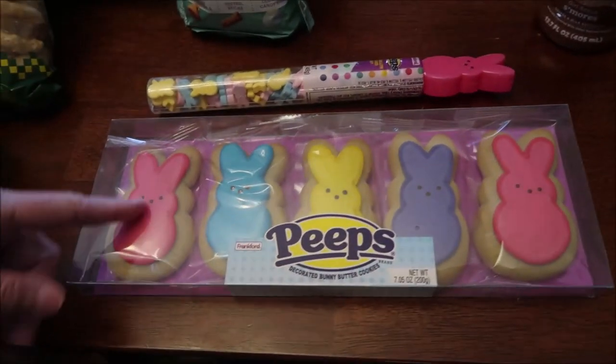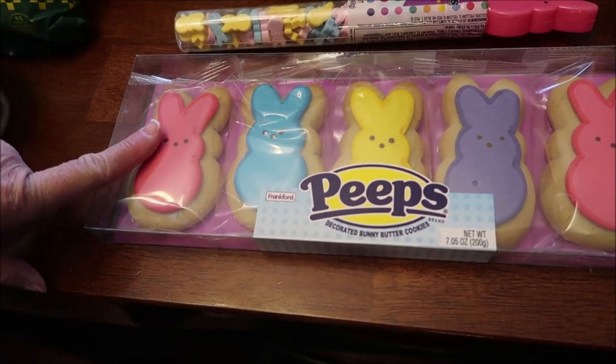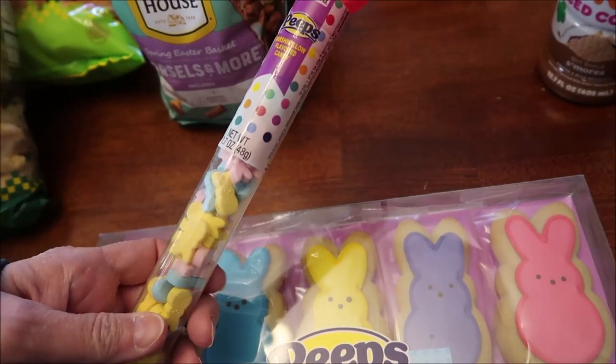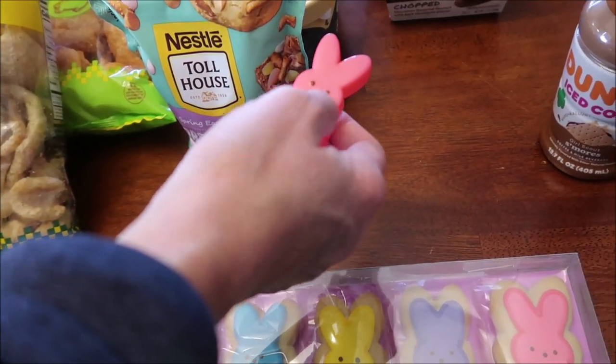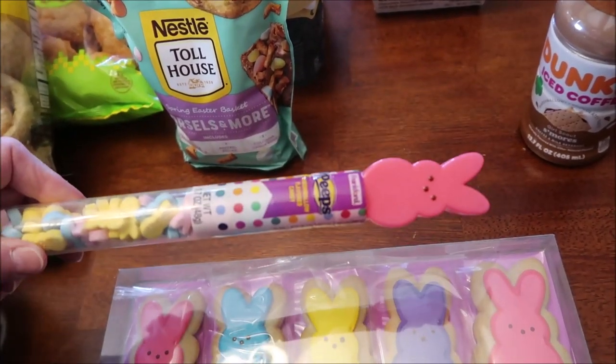And then a lot of people were like, hey, I'd like to see a review of those. So we went back to Walmart. I bought the Peeps cookies. They're shortbread cookies. And then I also saw these marshmallow flavored candies. And you can get a different rabbit, different colors. You can get yellow, blue, or pink. And I got the pink. But they're just hard candies.